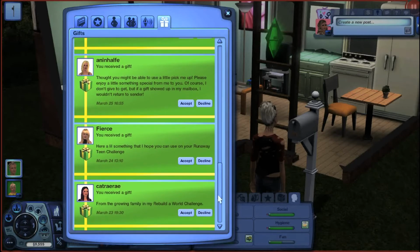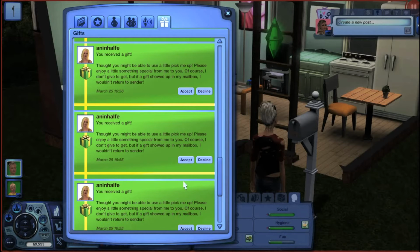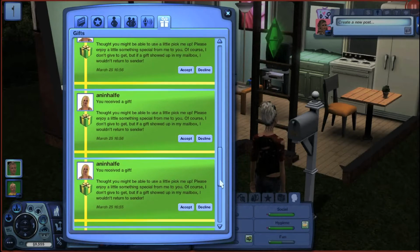Really? Rebuild the World Challenge? I must have missed that one earlier. This is from Fierce. It says, here's a little something that I hope you can use on your Runaway Teen Challenge. Let's see what we're getting. The Small Ivy. Thank you so much. And we could always use a little something to decorate with.